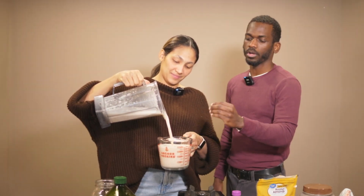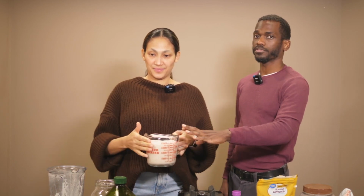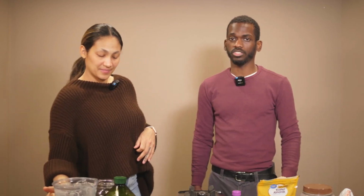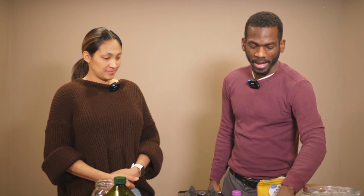So if you can snap off the skin, blanch the almonds like we showed you with the hot water and let it soak in the hot water for at least 5 minutes, and then you snap it off. Afterwards, you can run it under cold water to make it easier to snap off the skin. But also with the almonds here, we see here that you can also use a nut milk bag or cheesecloth. Some people call it cheesecloth.